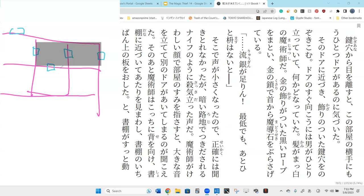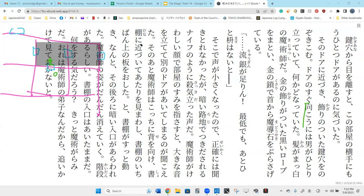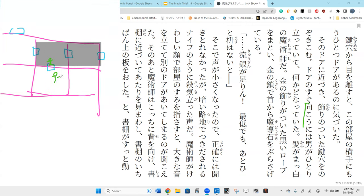So the mukou ni, you're referring to the opposite side of the door? I didn't look at the opposite, like across the whole room. So that's what I understood the first time I read it. I thought like all the way to the back side of the other wall is where he's standing. But it's not. He's standing right next to the door. Right. And then, next sentence.